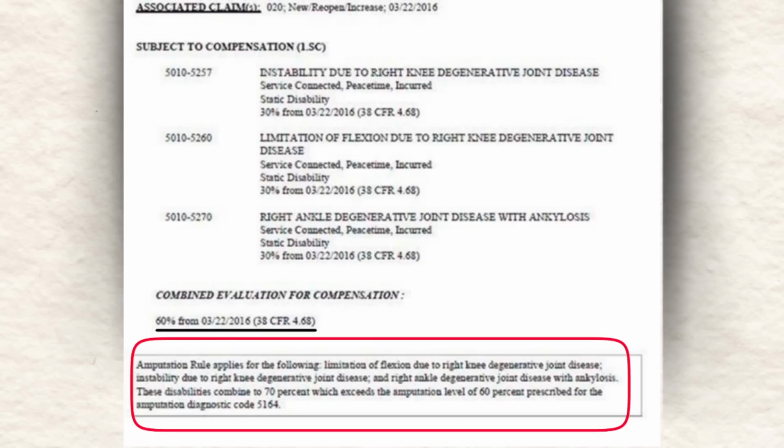Slide number two. Oh, real quick, before we move forward, the rating code sheet, look at the percentages for each one of these conditions. The top one, 30%, the second one, 30, the third one, 30. Look to the right of that. What does it state? 38 CFR 4.68. So if I'm following behind a rater and I do a calculation, I'm like, wait a minute.